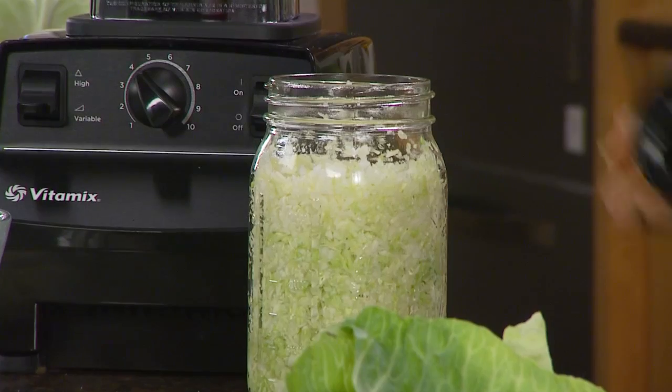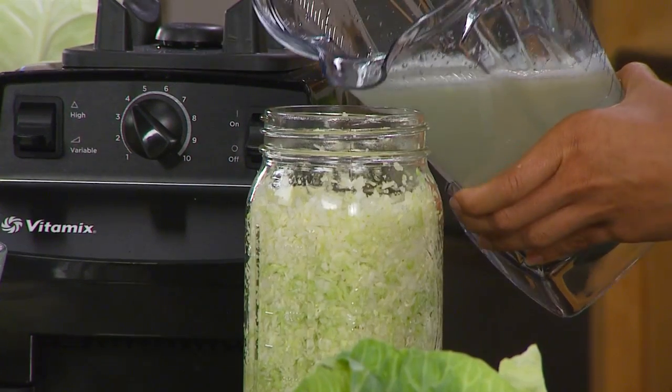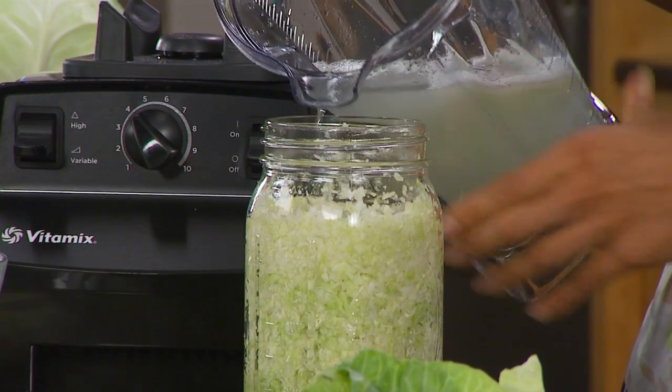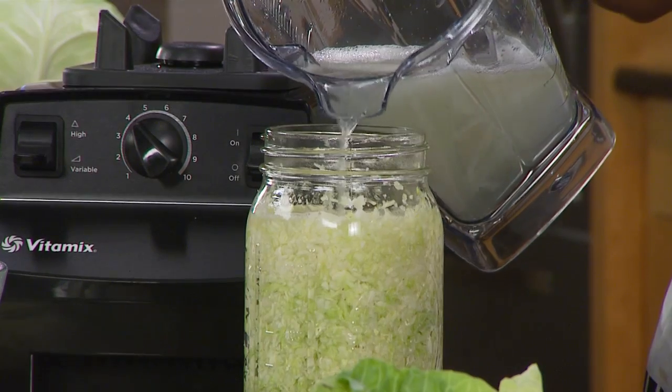So that's pretty good. I packed it down to about 2 inches from the top. So the next thing we're gonna do now is pour in the brine we just made, and you're going to use the amount to just about the top of the cabbage mixture. It's gonna start to trickle down, so do it slowly. And just to the top.